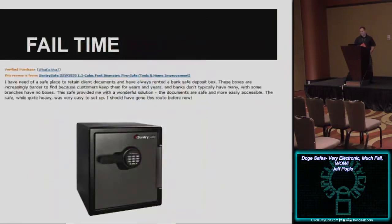I like this one because they're like, hey, I used to use a bank safe deposit box, but now that I found the safe, I don't even need to do that. I keep all my customers' documents in here. It's great.